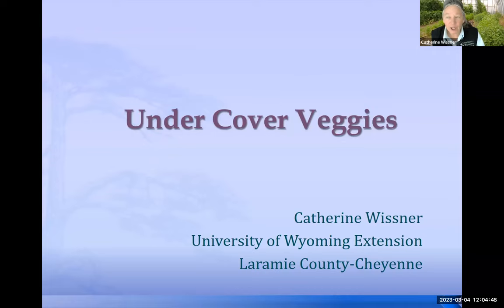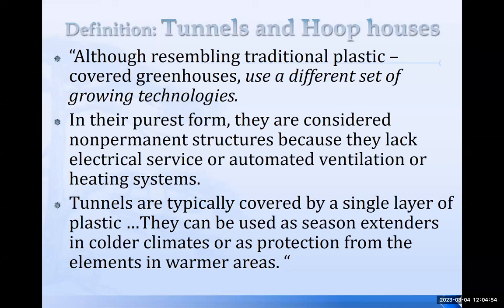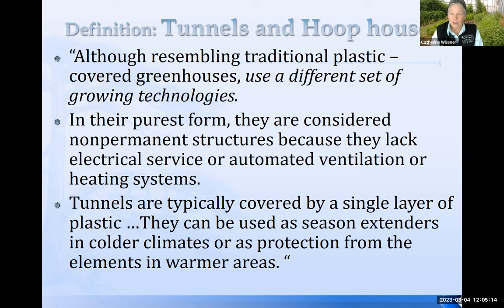Okay, so I'm going to go from a premise of I'm not sure what you know, so I'm going to start at the beginning. The definition of high tunnels and hoop houses: the terms are interchangeable. They are kind of a covered greenhouse, but use a different set of growing technologies. In their purest form, they are considered non-permanent structures because they lack electrical service or automated ventilation or heating systems. The whole point with a lot of this is to beat the grocery store price, right?